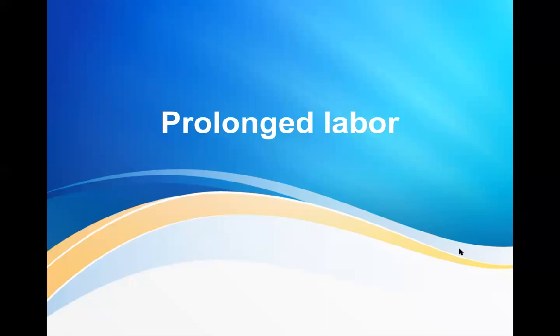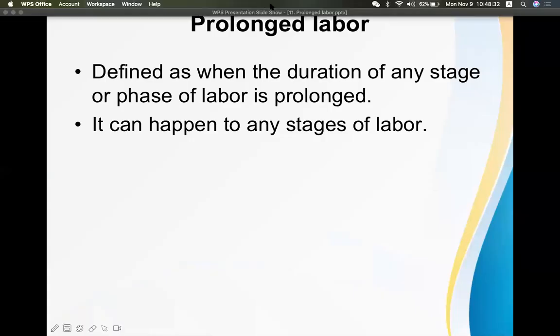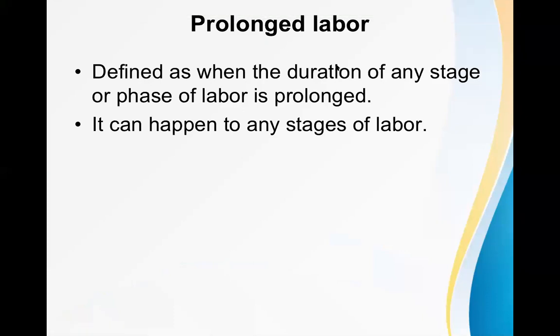Now, what is prolonged labor then? It is very easy now. Any of those stages, especially first, second, and third, can be prolonged. There is a certain duration for each of those stages. If the duration is longer than expected, it is called prolonged labor. Now, let's move further. See here, it is defined as when the duration of any stage or phase of the labor is prolonged than expected, and it can happen to any stage of labor. First stage, second stage, or third stage.